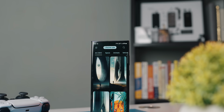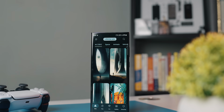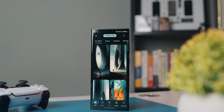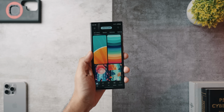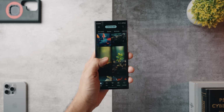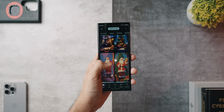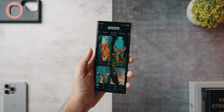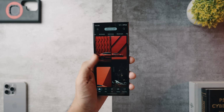Next up, guys, I get a lot of questions on my previous shorts as well as reels about where am I getting these wallpapers on the S23 Ultra from. And in case you guys didn't know about it already, this is from a beautiful application called One for Wall. It has tons and tons of high resolution AI generated wallpapers. They are super high res. Even after you zoom into a particular image, you can actually see how crisp and sharp the photos are.